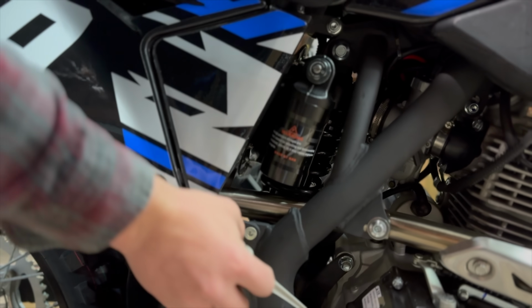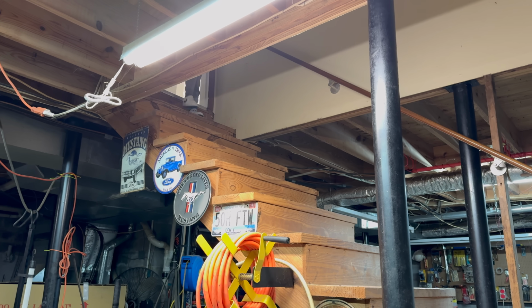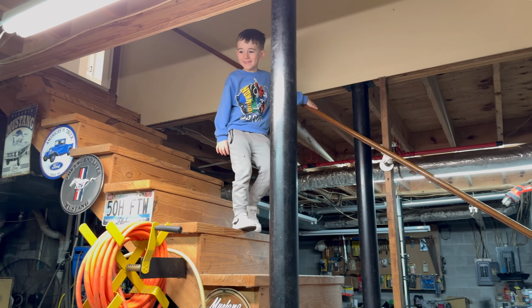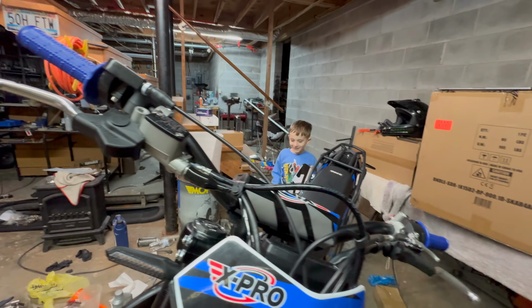And it is right on the money. So now we gotta throw some gas in it. Time for our first startup. Okay. That is the door. Oh my god. What do you think? Whoa. Big dirt bike is finally together.